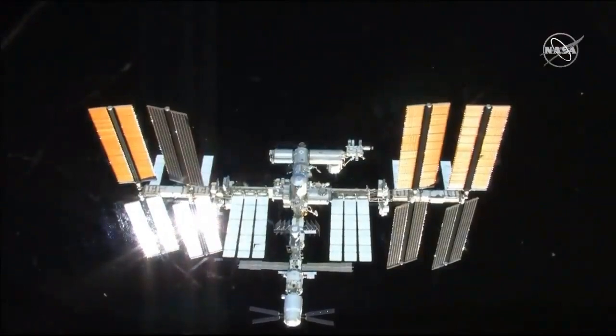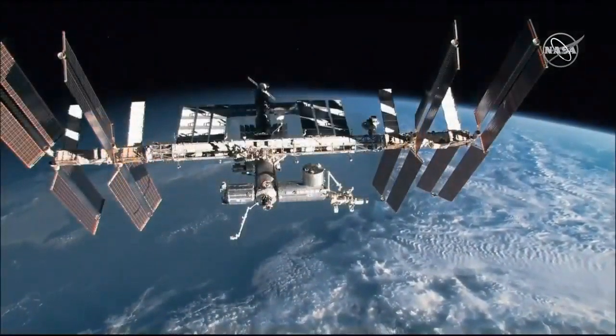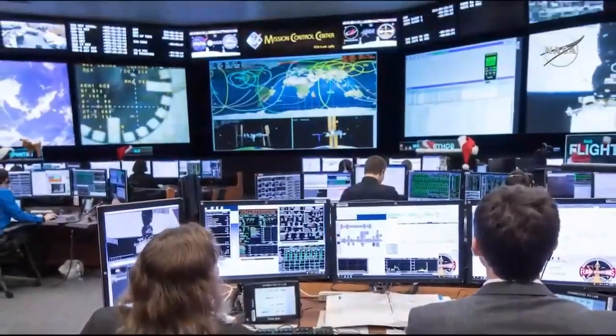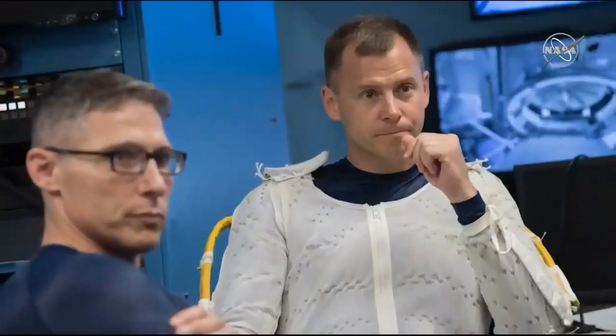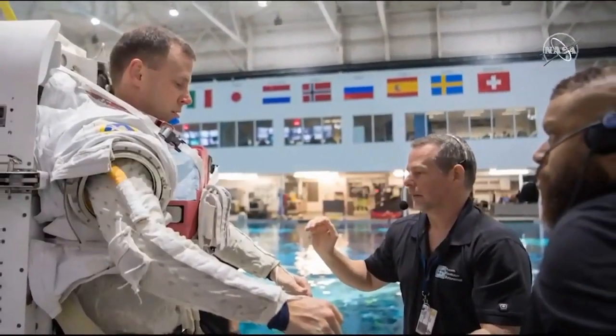Human space exploration is the ultimate team sport. We're going to have a team of 6 people on orbit for my expeditions. We've got a team of over 100,000 people on the ground that are supporting us on a daily basis. You don't do these things individually. There's no success that's gained individually in space exploration. It's all about the team. I'm Colonel Nick Hague, and I'm a NASA astronaut.